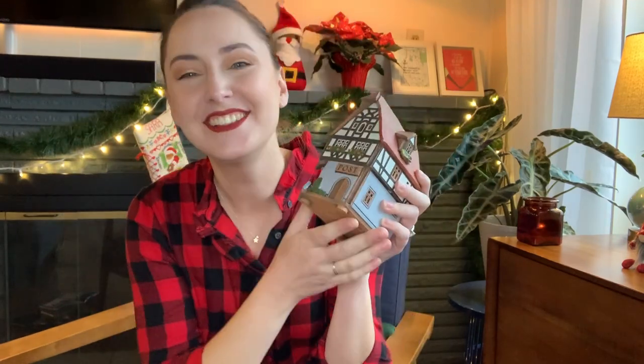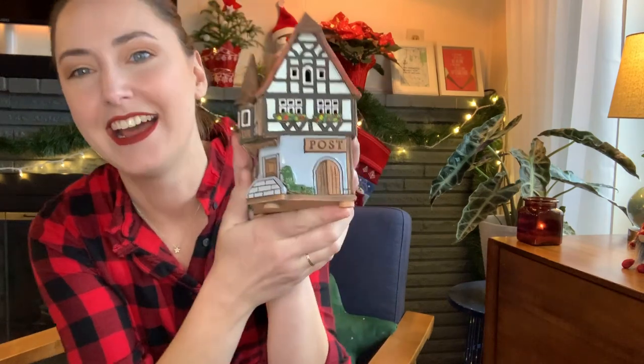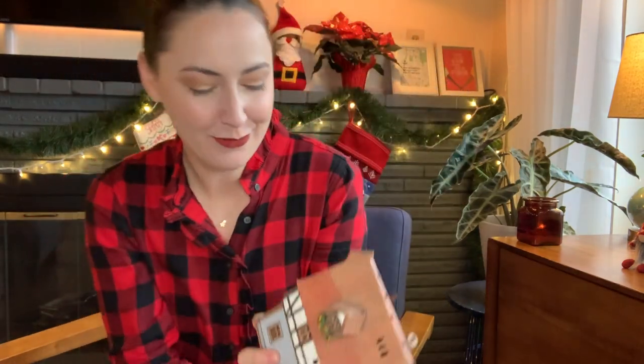So I pointed at it. I was like, post? And she looked at me and she got this big smile on her face and she was like, yeah, post. It was so good. So she found it for me, grabbed it off the shelf, and boxed it up. I got to bring it home. And now it's in my home for the holidays.